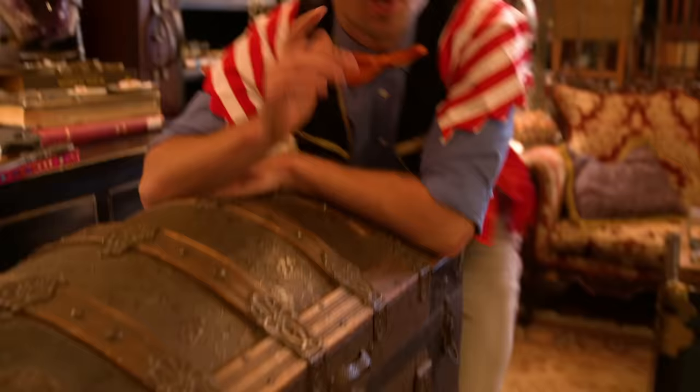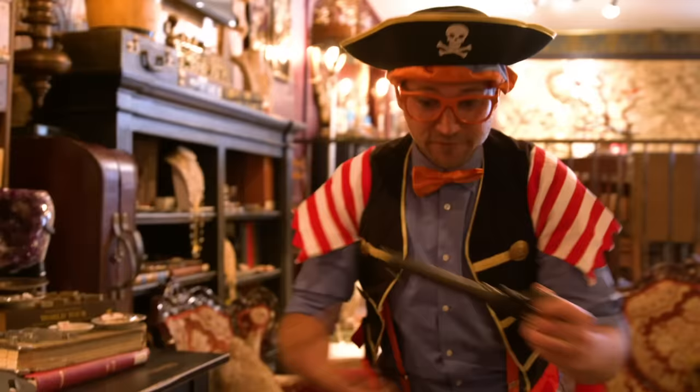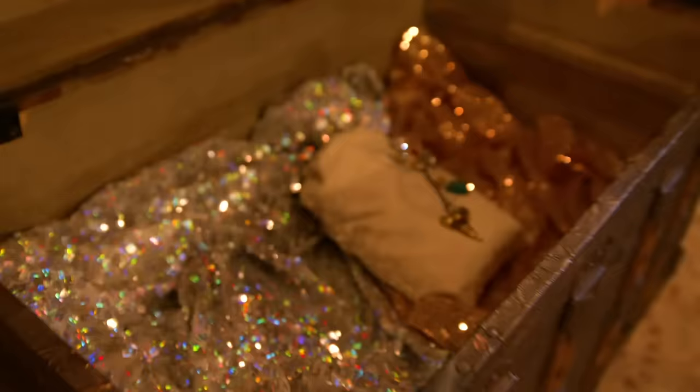It's locked. How do we open it? Wait a second. Do you remember when we were at the park and we used the metal detector to find the key? Yeah. We have it right here. Oh, yeah! What if we use the key to open the treasure chest? Here we go! Yeah! Look! The final treasure!